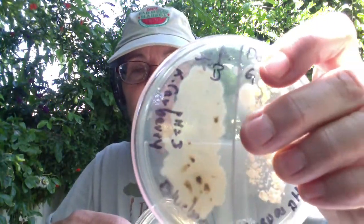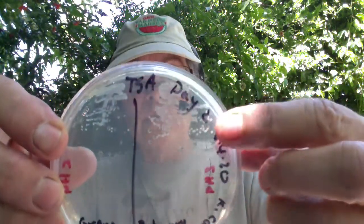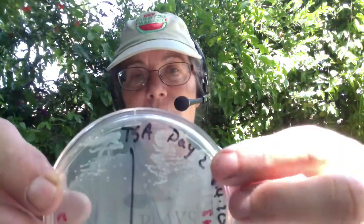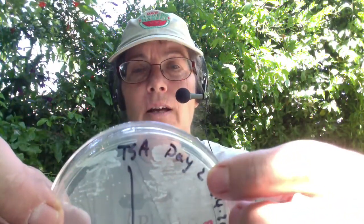And we'll see, folks, boy, on the blueberry side, remember the blueberries on day 1, wow, what a mass of microbes. But then on day 2, and granted, you guys, this was a much smaller volume that I plated, but you can see we aren't seeing the variety of microbes that we saw on day 1. So again, I think there's some kind of selection going on.